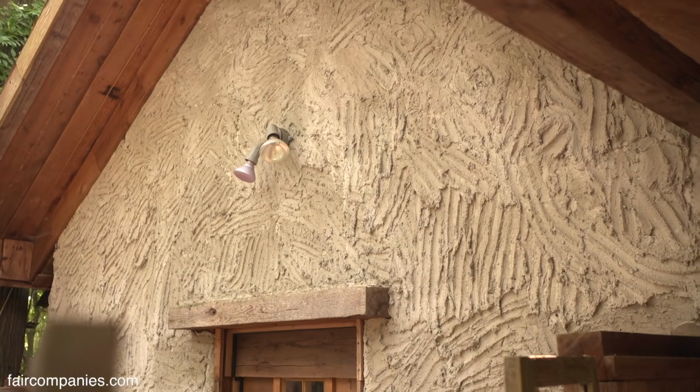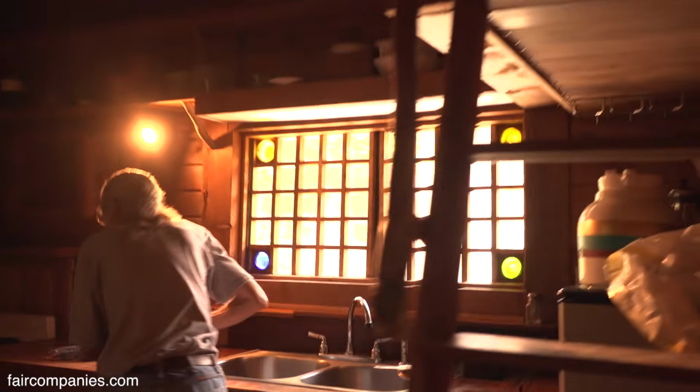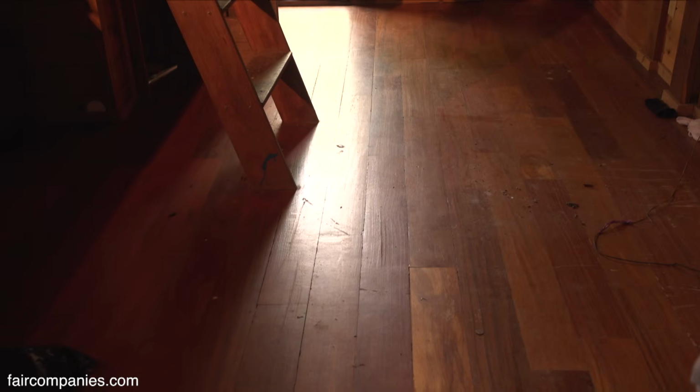I build out of free salvage and recycled materials, and most of these buildings are 75 to 85% salvage material. These floors are teak. Oh, wow. Got those right out of a dumpster. Who would throw that away?